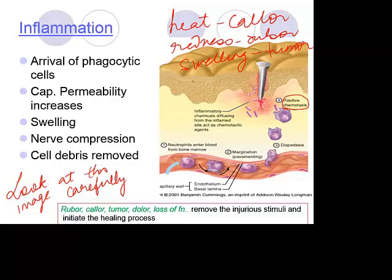And dolor is pain because the nerve endings are compressed. You also will have loss of function of that area if the swelling is really large, okay? So the purpose is that you localize this region so that it doesn't spread, and you speed up repair.